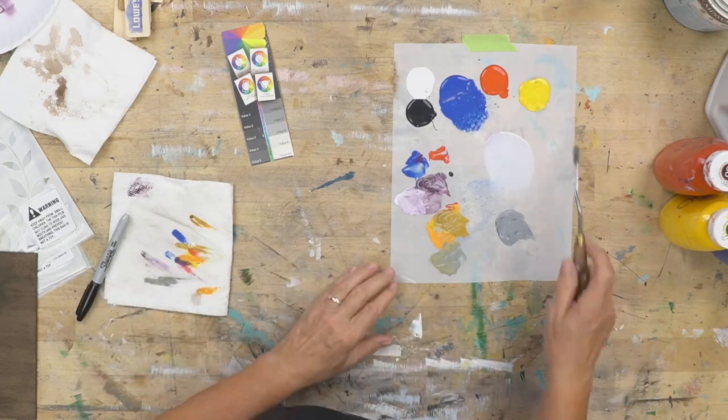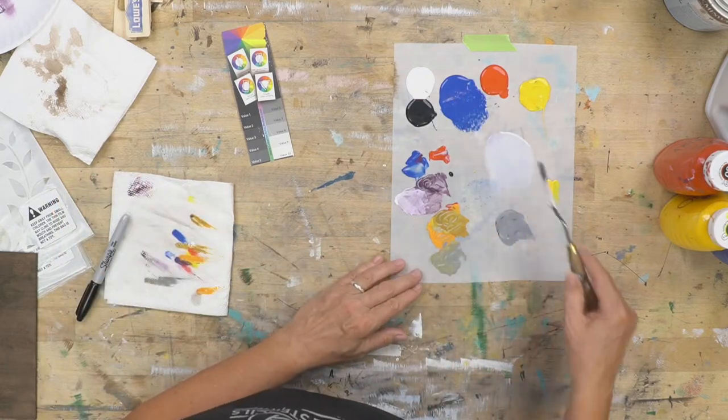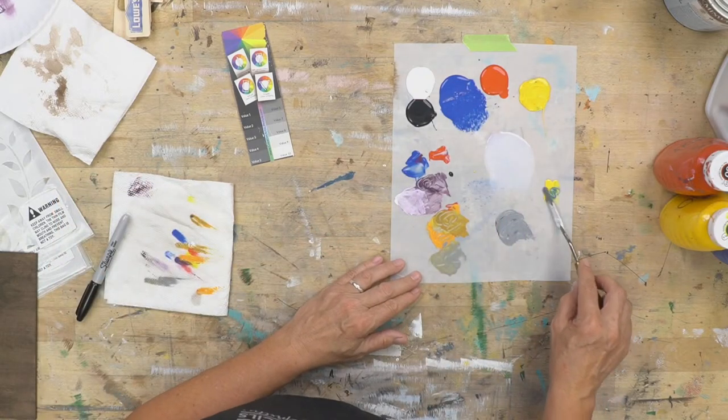And then if you want to go the other direction and go to the green green, I hope this is interesting. Playing with colors, fun.